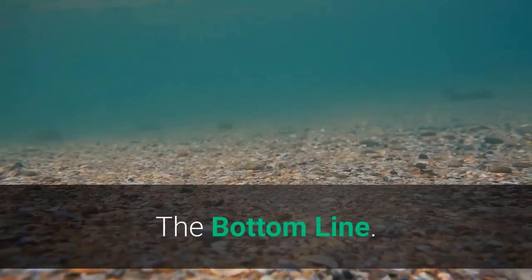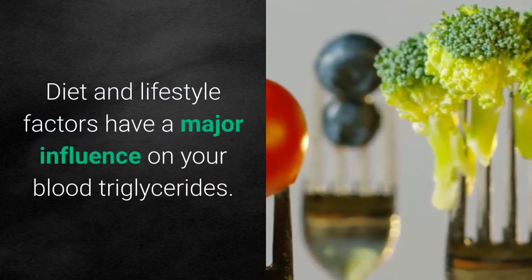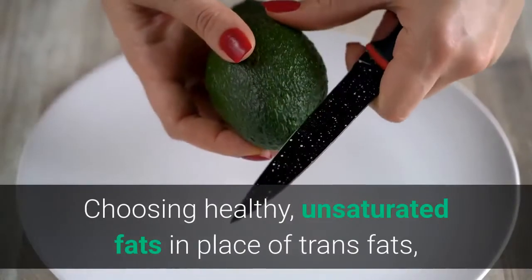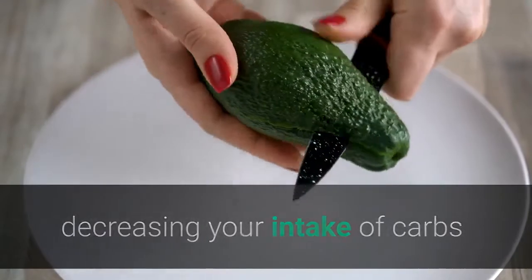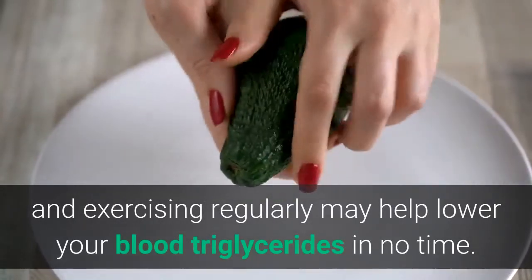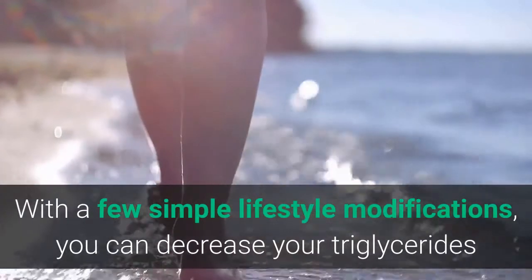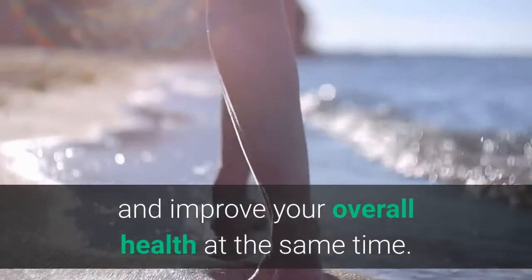The bottom line. Diet and lifestyle factors have a major influence on your blood triglycerides. Choosing healthy, unsaturated fats in place of trans fats, decreasing your intake of carbs and exercising regularly may help lower your blood triglycerides in no time. With a few simple lifestyle modifications, you can decrease your triglycerides and improve your overall health at the same time.